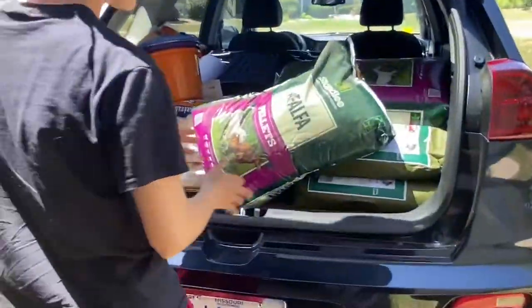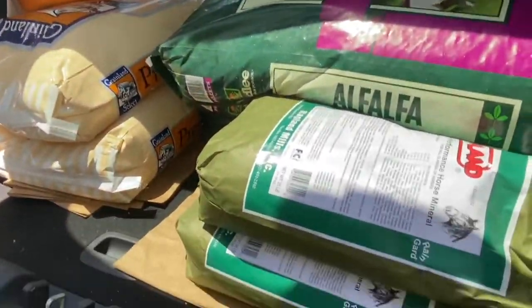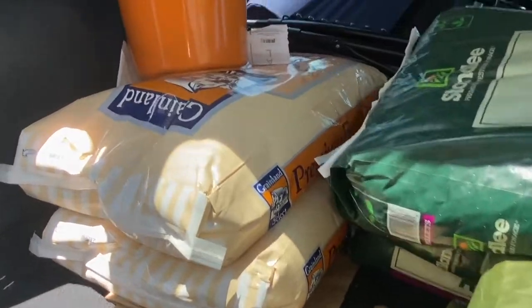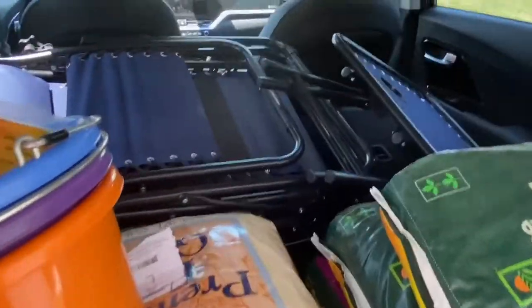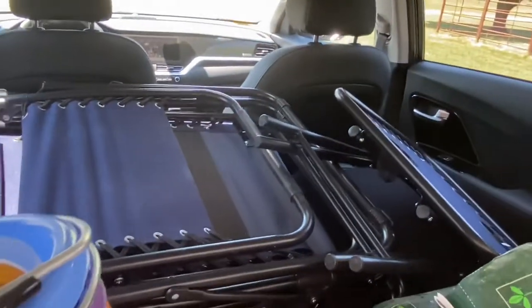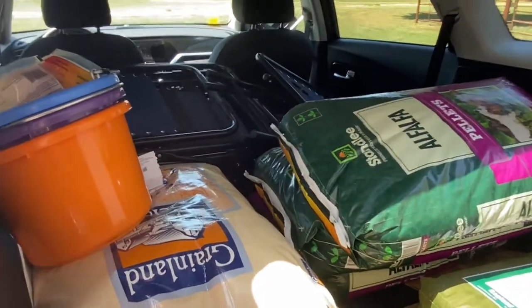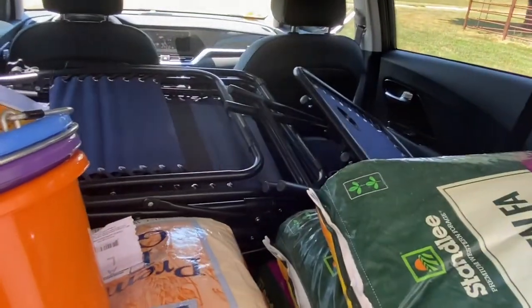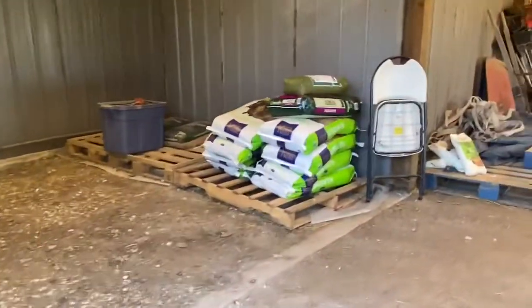Look at all that this is holding. We've got 4 bags of alfalfa, 2 bags of mineral, 2 bags of soybean meal, a bucket full of stuff. And that was the reason why I really decided to film it, because we took the seat down and we're hauling home some lawn furniture that was on sale. So getting it unloaded in here.